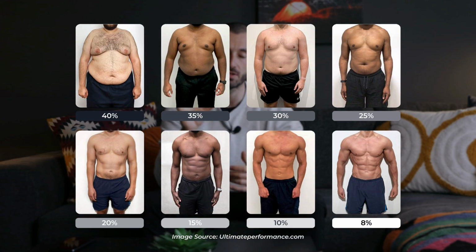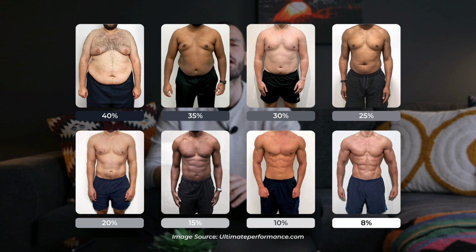So let's just use a visual analog scale. I'm going to throw one up on the screen. Just take a look at this and estimate roughly where you are based on what you see in these pictures. If you're not sure, just try to find a middle ground and kind of round up a little bit. I find most guys way underestimate how much body fat they actually have.